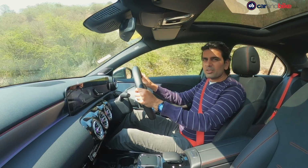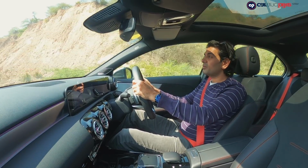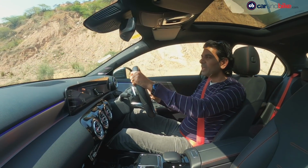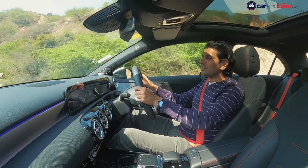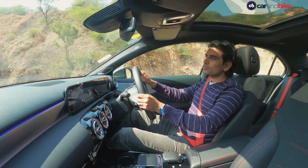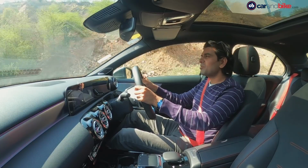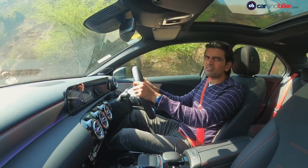Now the steering and the suspension are not what you'd get on the A45, but they are still a big leap away from the stock A-Class sedan. So you get that sense of agility and sportiness that you're looking for. The sport suspension and the sport seats all add to that exciting dynamic feel that the car represents, but that steering just should have been a little bit stiffer.